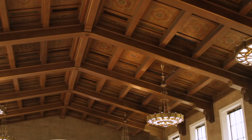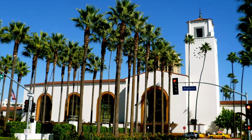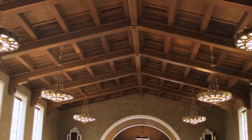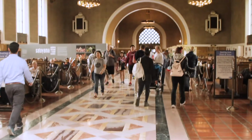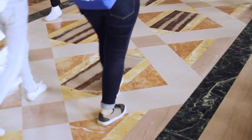Built in 1939, Union Station is the largest railroad passenger terminal in the western United States and is regarded as the last of the great train stations. And it's easy to lose track of time in its vast waiting room as you take in the towering 40-foot windows, the massive Art Deco chandeliers, and the inlaid marble floors.